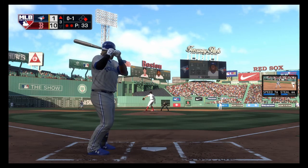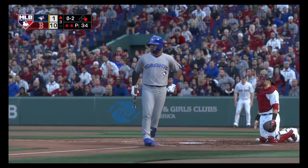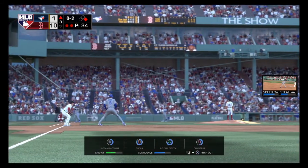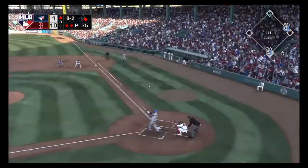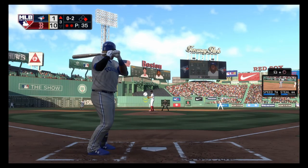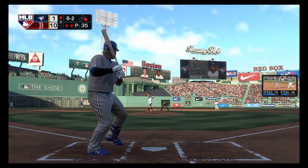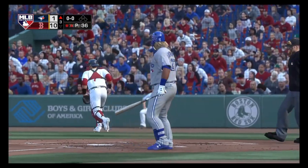A 1 pitch on its way. Another one fouled off, and he's quickly behind 0-2. Timing just a tick off there as this one's fouled off to the right. 0-2 count, and the pitch. Got him looking, and that ends the inning.